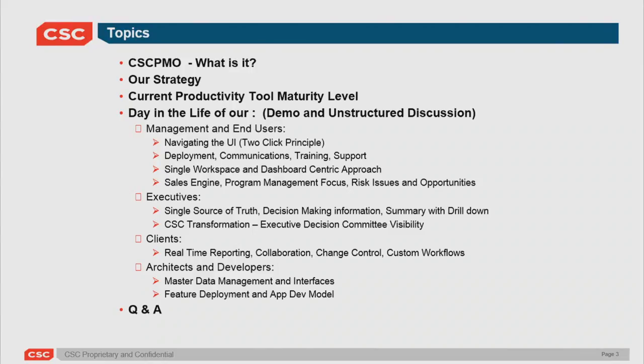But essentially, I'll talk about our strategy and vision of why we're doing what we're doing, our current productivity tool maturity level. So those of you, if you're watching this online or you've seen some of my presentations in the past, you'll be able to compare where we've been to where we are today. And so we'll talk about where we are maturity-wise.